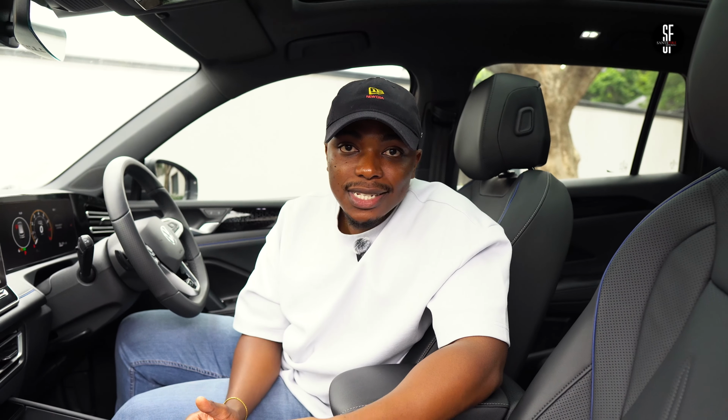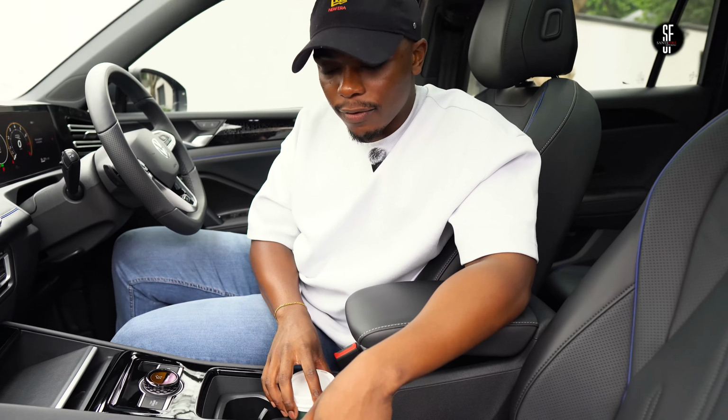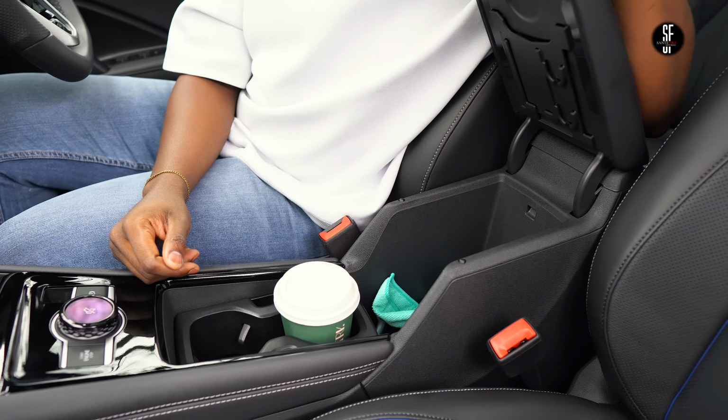If you're going on a long distance trip, you're probably going to have some drinks and snacks with you. Well, in the Tiguan R-Line, you're well taken care of. You get 2 cup holders in the front, which are spacious enough to hold my coffee cup, and they do so snugly, but you also get some decent storage space in the center bin over here.